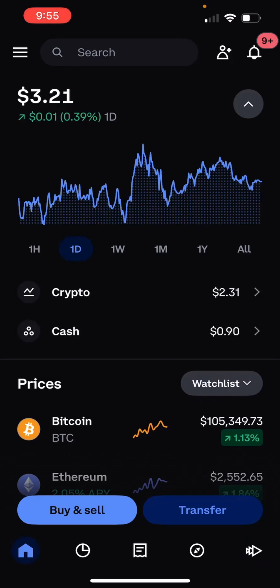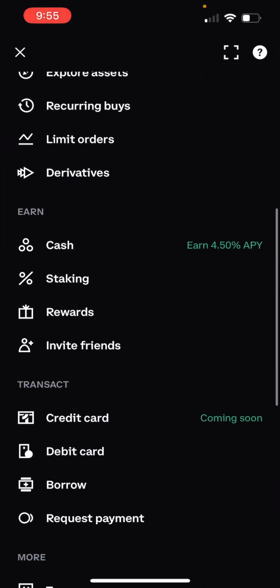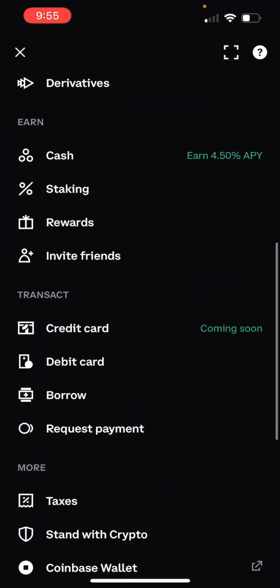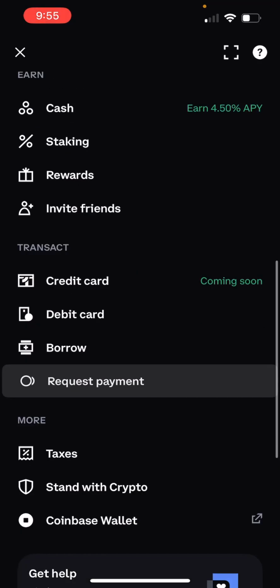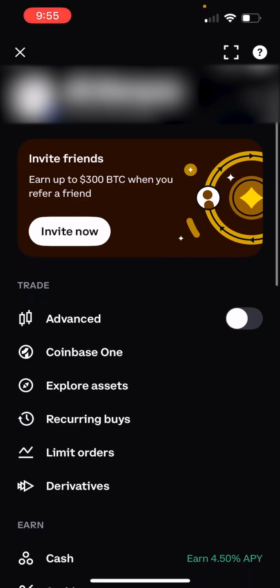All right, and then there's a couple other things. You can actually get a card from debit and transact as credit card, debit card. You can do a couple different things here. Not too important, but if you're just beginning, those are essentially the basics.